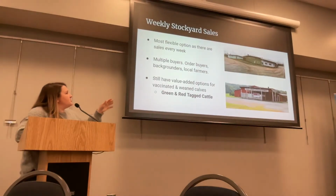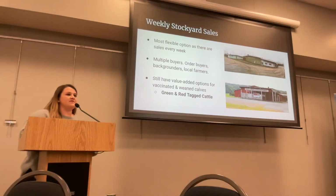Yep, so also we still have some value-added options for those calves as well. If you do bring in calves that maybe you can't hit one of the markets or the time frames that we have for those specific sales, feel free to let us know, hey, I'm bringing in some group calves, and we'll definitely group them up, keep them together, let them know if they've been weaned, had any shots, anything like that. Like I said, just to get you as much as we can out of those calves.